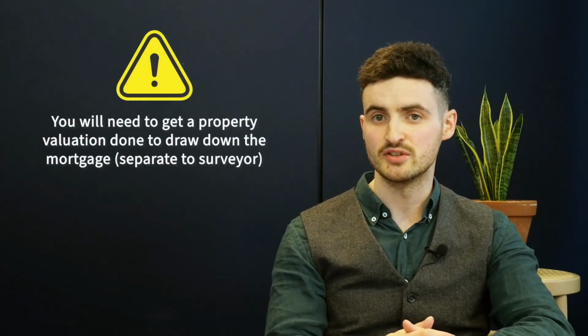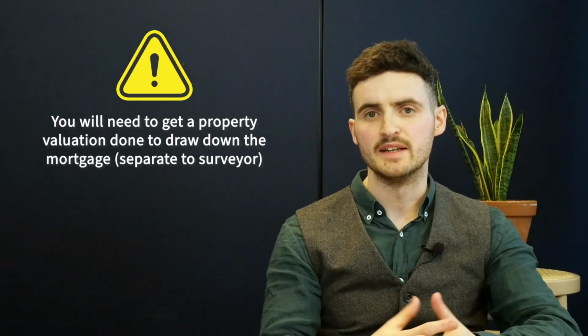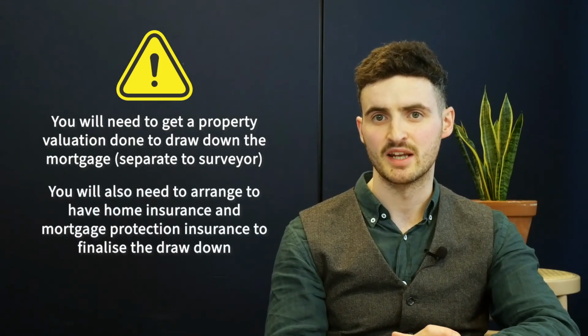It's at this stage of the process that you'll need to get a property valuation done, and this is to allow the bank to let you draw down your mortgage. In addition, you'll also need to organise home insurance protection and mortgage protection at this stage. Once all these conditions have been met, the lender, probably your bank, will then be able to send you an offer letter which will detail everything that has been outlined so far. You may want to avoid looking at the total interest section at the end of this document, as it'll probably hurt. And still does.